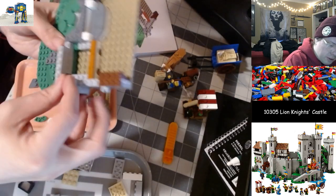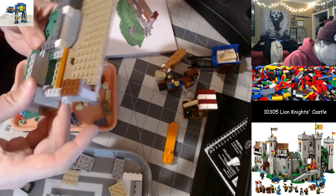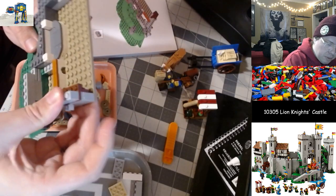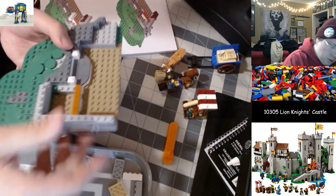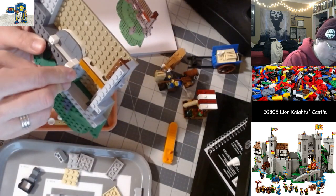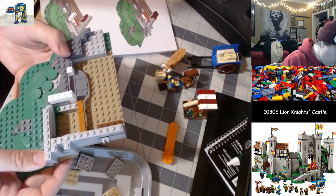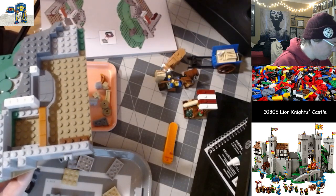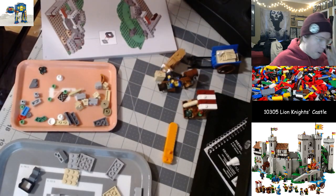Okay, let's build up a little cubby hole for this guy here. C-clip. We've still got our ball joint on the outside here as well. So, points of connection to the other parts of the castle, presumably. Okay, a little side build here.